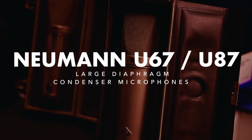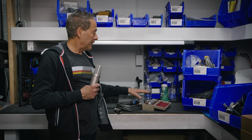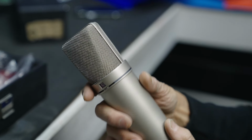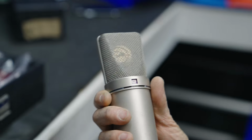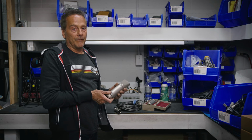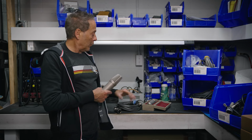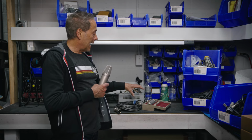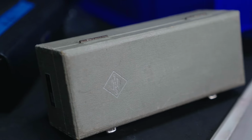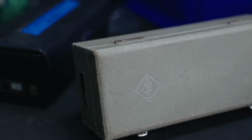Here we have a vintage Neumann U87 from the 70s and a vintage Neumann U67 system from the 60s. This mic is a little simpler to use. It doesn't have an external supply. It runs off 48 volt phantom, whereas with this one you have to have a separate power supply and special mic cable and connector.